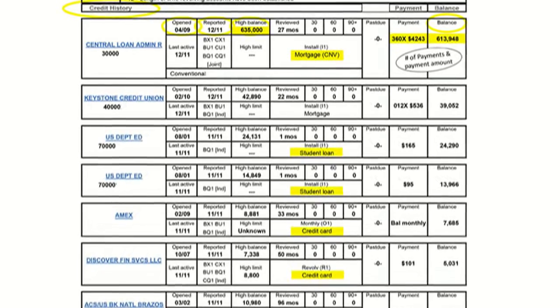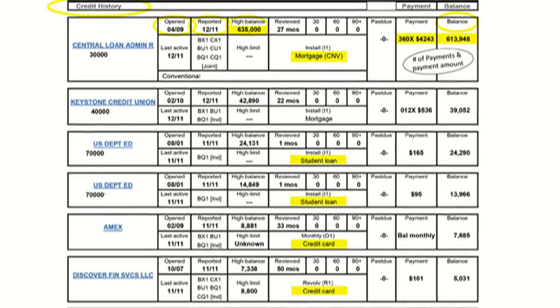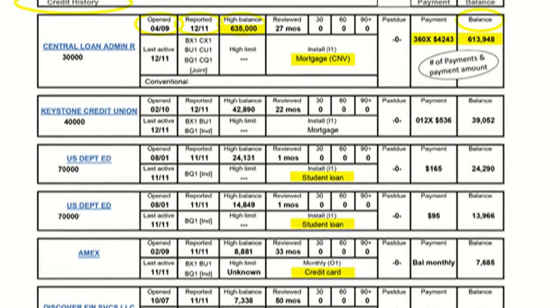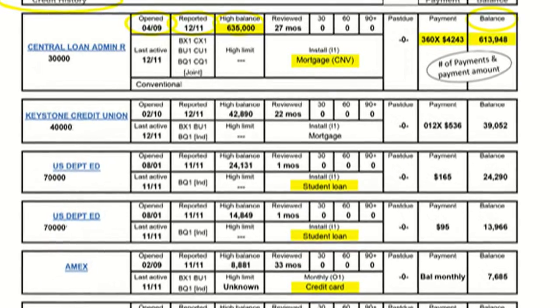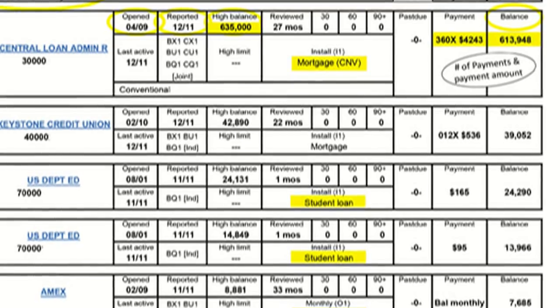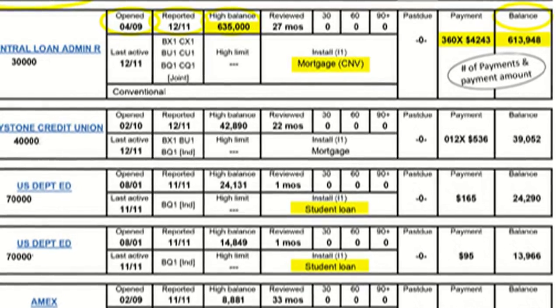The install, it says mortgage conventional. Now the payment section here, you see this 360 by 4243. Okay, that's the number of payments and the actual payment. And then the balance is obviously the balance that's left over.